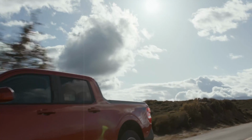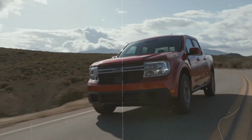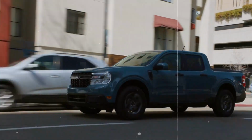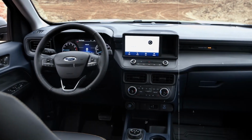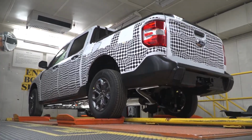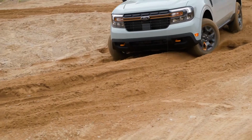Compared to classic body-on-frame trucks, the Maverick offers a more engaging driving experience. It's smaller, lighter, and more maneuverable. In other words, it's easier to drive, while its more advanced suspension setup, which can even include multi-link rear suspension, ensures superior comfort and handling.